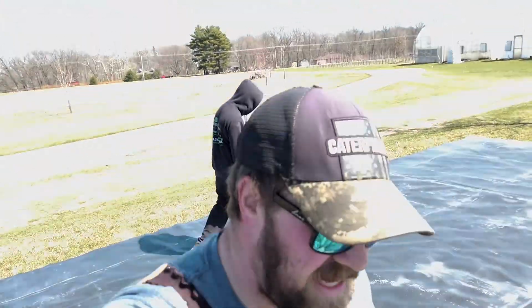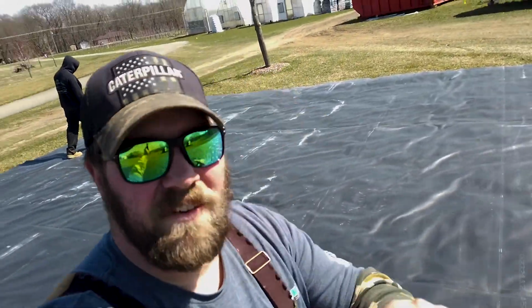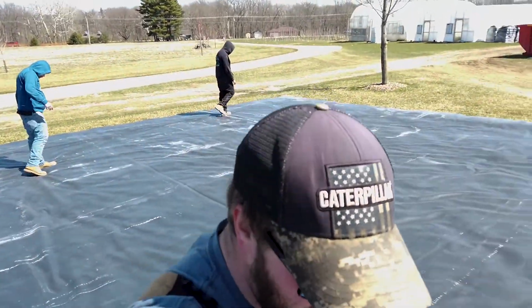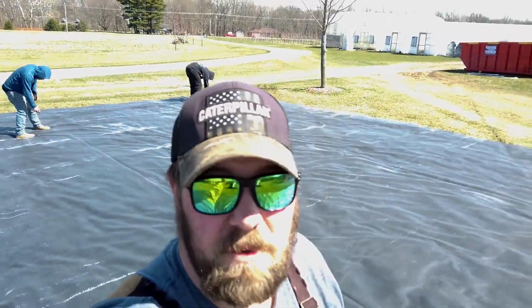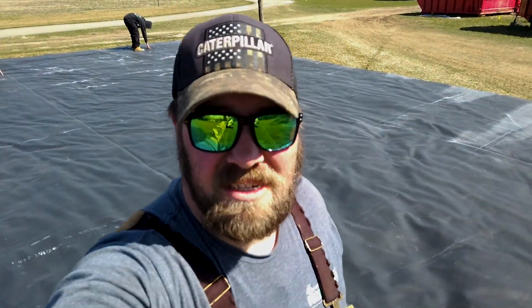We got an imprint right there, so that's gonna be something. So we're gonna go through all these imprints that we're seeing, and we're actually gonna see if there are any holes, or if it's structurally thinner in those spots, because those could be potential rips in the liner while we're setting boulders and stuff like that.